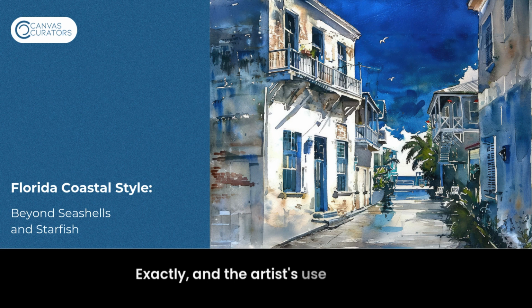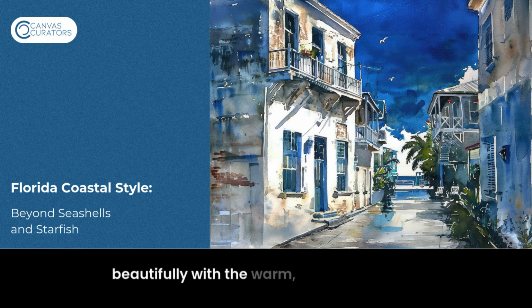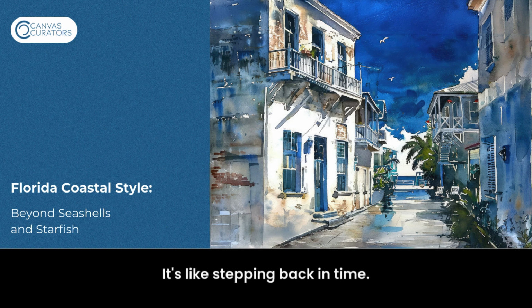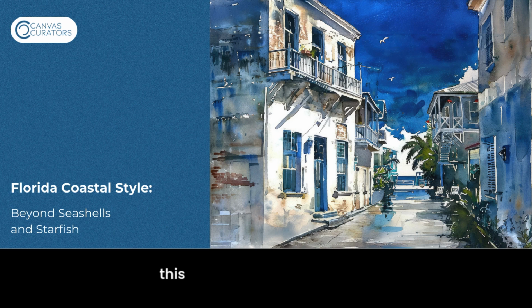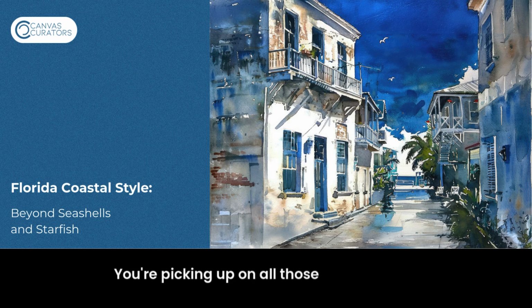And the artist's use of color is just brilliant. That deep cobalt blue of the sky really intensifies the mood. And it contrasts so beautifully with the warm, sun-kissed tones of the buildings. It's like stepping back in time. And I love how the composition leads your eye down this narrow street, and there's this bright opening at the end. It's like a secret passageway to another world. You're picking up on all those subtle details that make it so captivating.